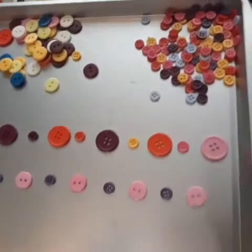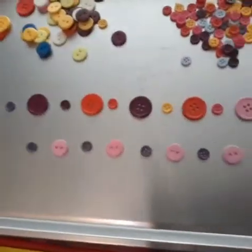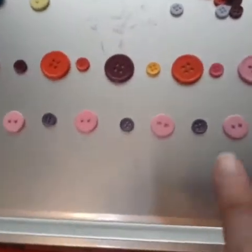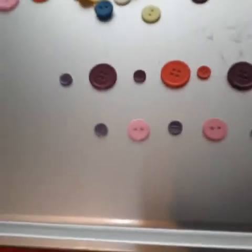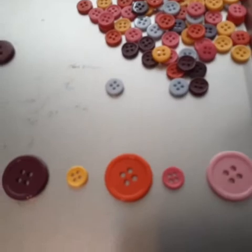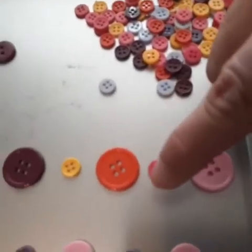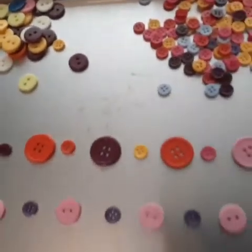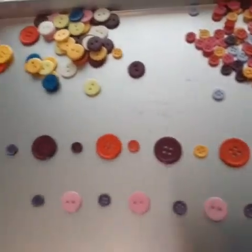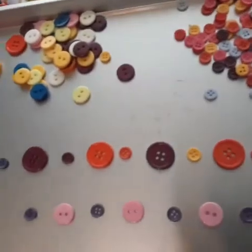I wanted to show you really close what we did with the buttons. You see, we have pink and purple. That is by color, right? And here we did it by size. Big and little. You see, we didn't care about the colors. It was just by size.